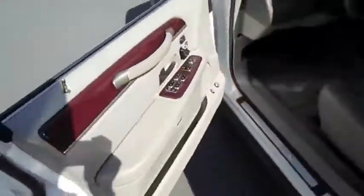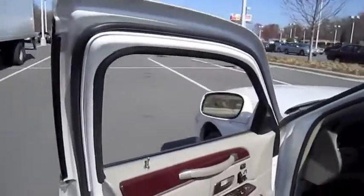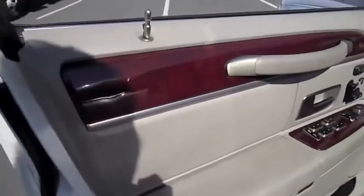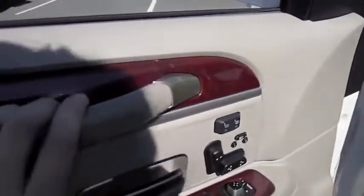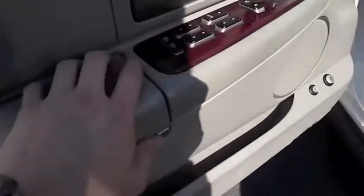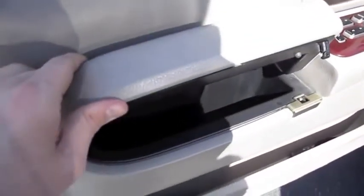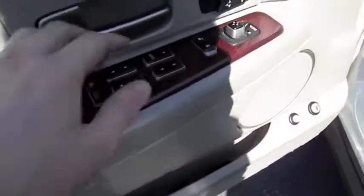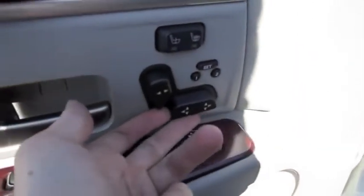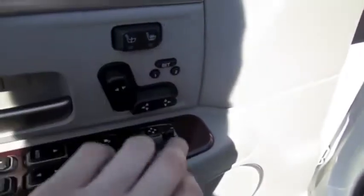Keyless entry pad on the door. These Town Cars have always had a very stylish interior. Nice contrasting colors, silver and gold. Nice color wood, very neutral. Power windows, power locks, power mirrors. Your full power seat controls are located on the door. Two-person memory, heated seats.